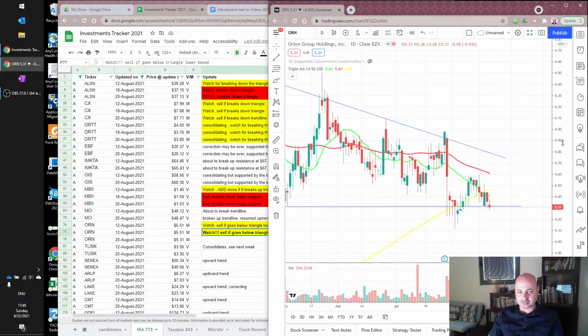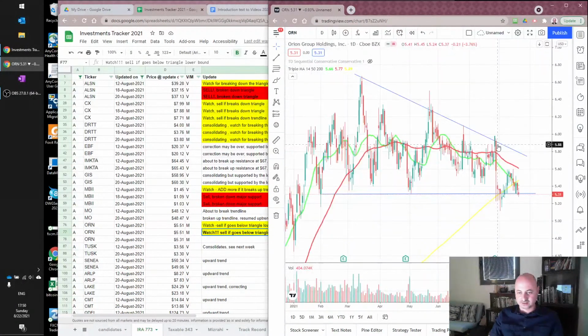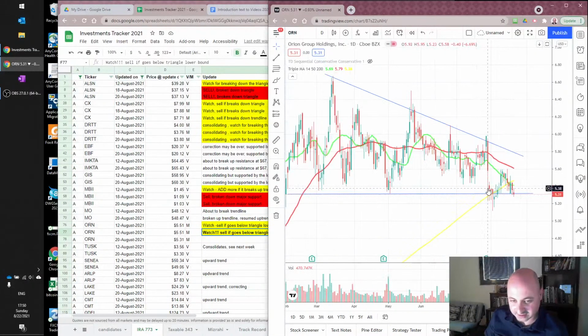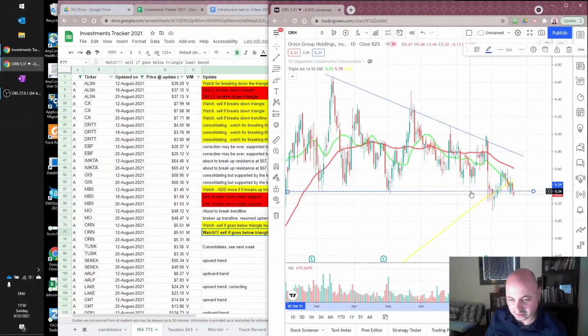Okay, so I'm still on the daily charts. And what we see here is that a few days ago there was a false breakout and the stock recovered, but then it is testing the trend line again. Most chances it will break down, or it has already broken.